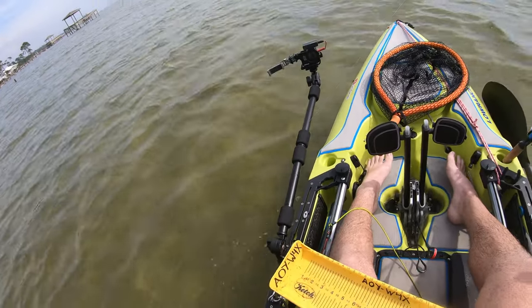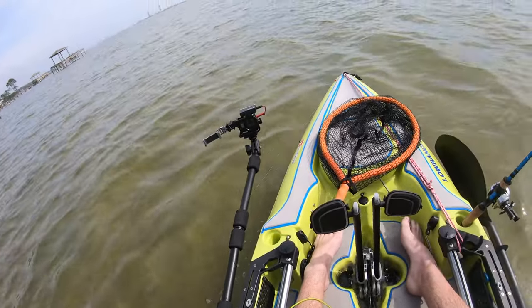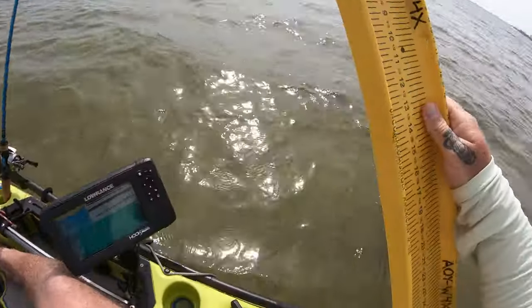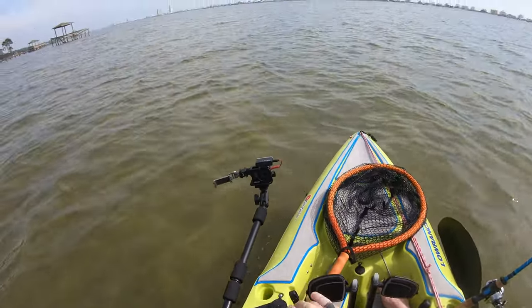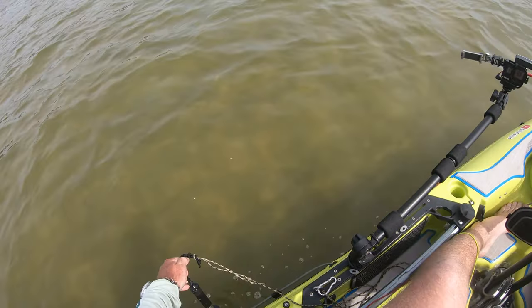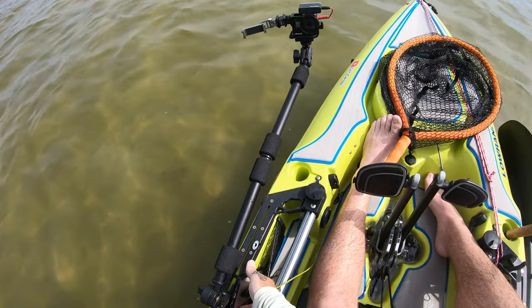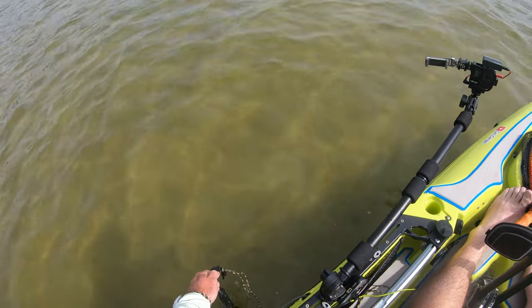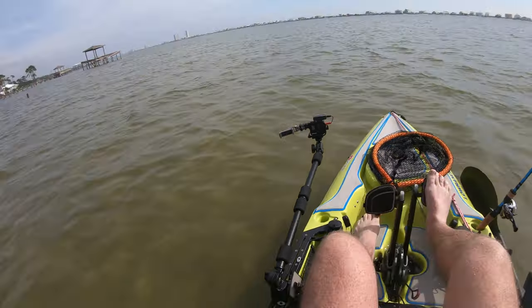That's a 30-inch trout. Oh my gosh, y'all, I'm shaking. Absolutely shaking. Bro, I got a 30. She's on the bogas right now.